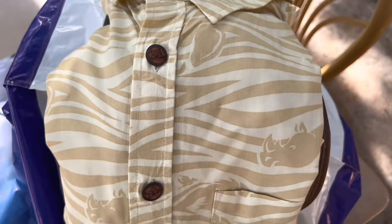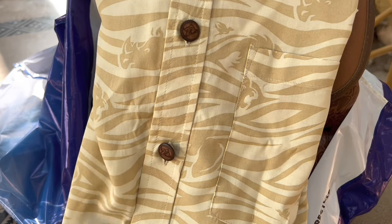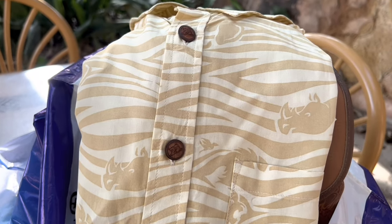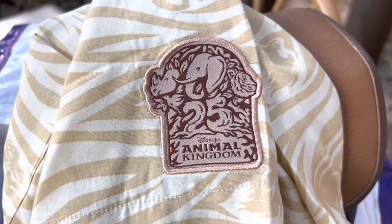I will also note all the shirts for this event are very large. They are very oversized. I typically wear a medium in shirts, and this is a small, and the other shirt I got is an extra small, which I'll show in just a second. Here's a closer look at the patch on the side sleeve.